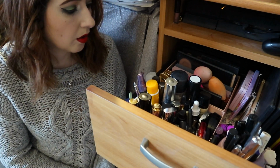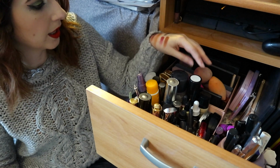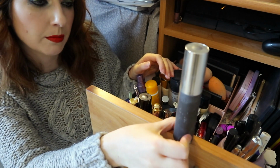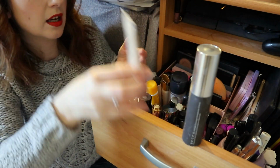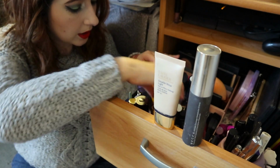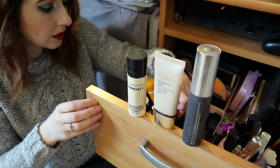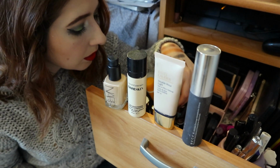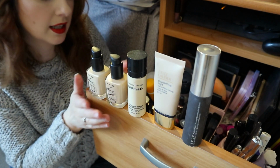So, shall we start off with the mass that is here? Foundation wise, we have Becca, the Ultimate Coverage Complexion Cream. I have the Estee Lauder Double Wear Light. What else have I got in here? I've got Bare Minerals Pure Brightening Serum Foundation. I have NARS Sheer Glow in two colours. They are my two everyday foundations, so those two definitely have to stay in the drawer.